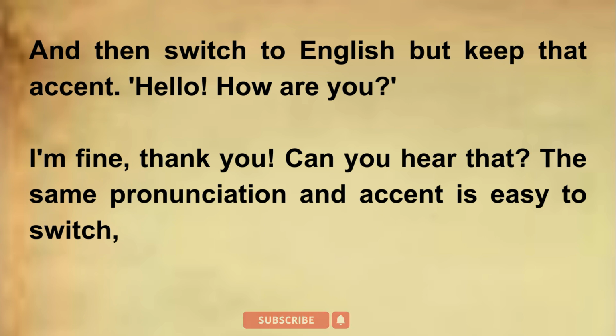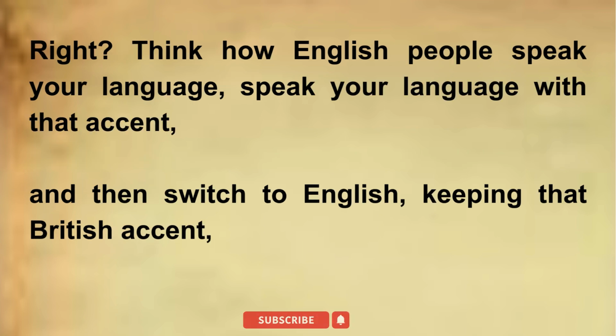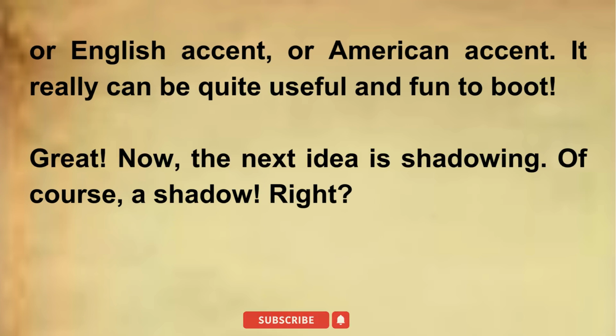The same pronunciation and accent is easy to switch, and suddenly my English sounds English. It sounds great, right? That's it. I'm doing an example with Spanish, but you could do it with any other language, right? Think how English people speak your language. Speak your language with that accent, and then switch to English, keeping that British accent, or English accent, or American accent. It really can be quite useful and fun to boot.